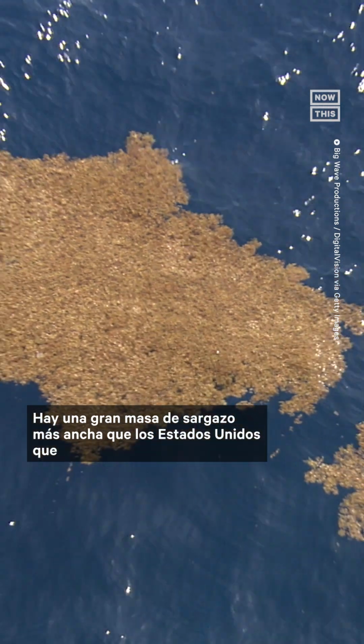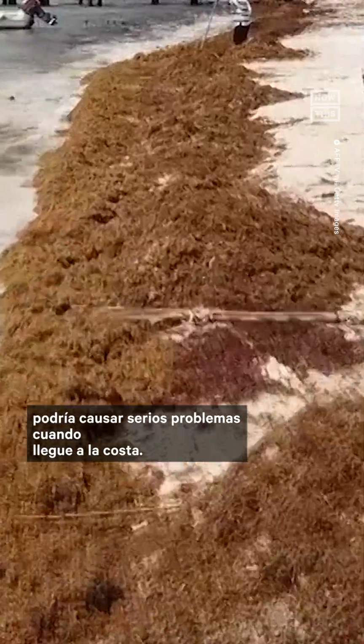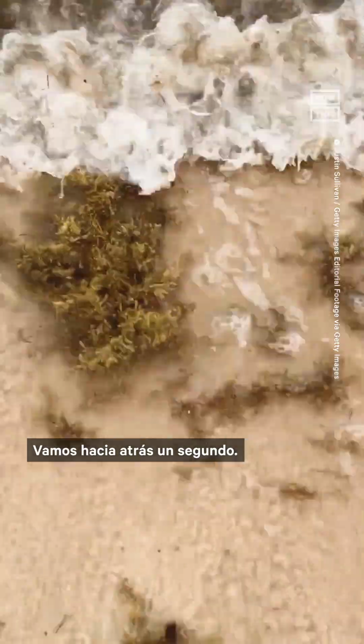There's a giant blob of seaweed wider than the US heading for Mexico and Florida. It's so big that it can be seen from space and could cause some serious problems when it hits the shores. Let's back up for a second.